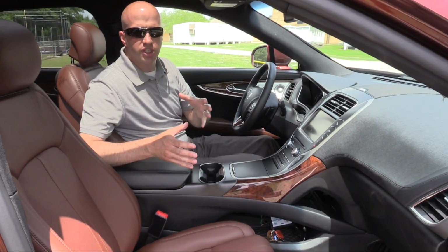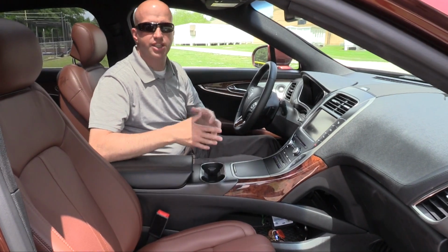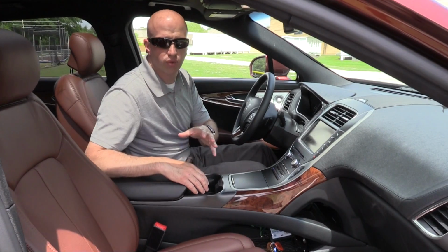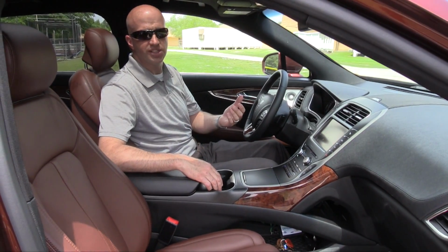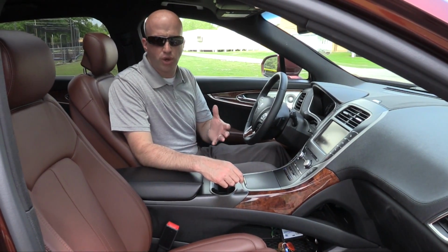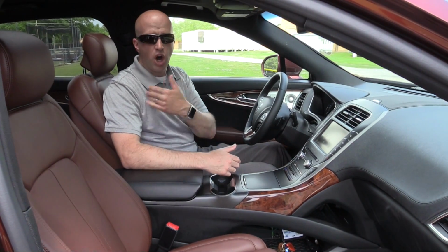Now I recently drove the Ford Explorer, so when I climbed inside the MKX, there are some family lines that I did notice. Now what you're going to notice first off is leg room. Now what you have is over 42 inches up front, not too shabby in the back, only losing just a few to around about 39 inches, giving you plenty of comfort all the way around.